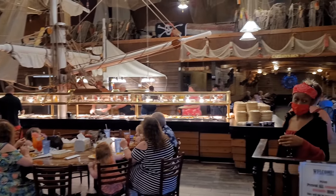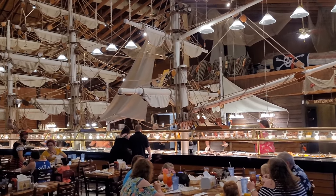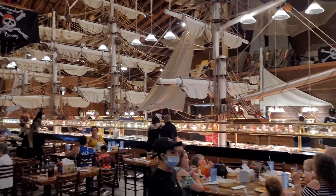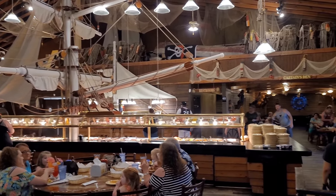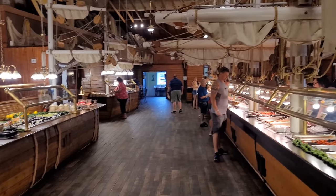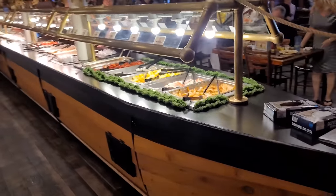So we're gonna check this out here in just a minute. Show you all the goods. But yeah, this is an expansive buffet table, which we'll show you all the goods here in just a moment. And everyone here is dressed up in their pirate gear. All right, so here's a look at the buffet. So over here we have the entree section.